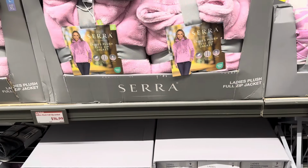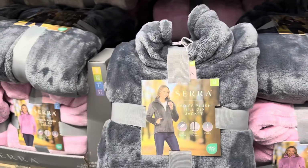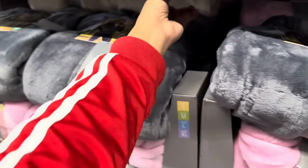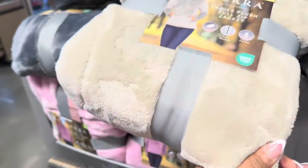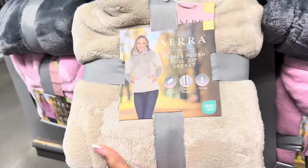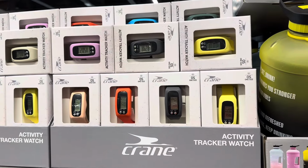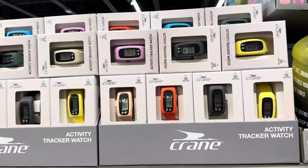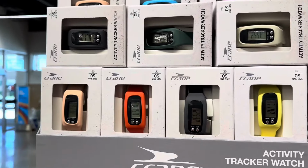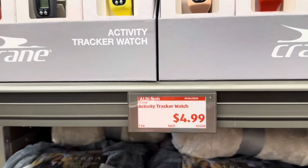Ooh, ladies plush zip front jacket. They have it in 3 colors, gray, pink, and a cream right here. This one is nice. I like this color. Ooh, look what I found. Activity tracker watches. Look at all these pretty colors. And these are $5.